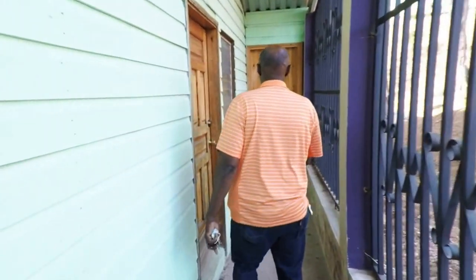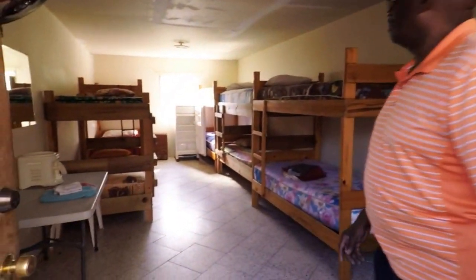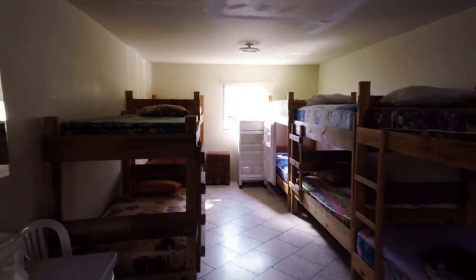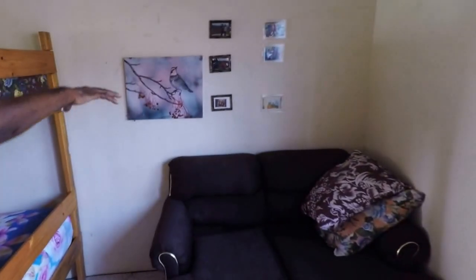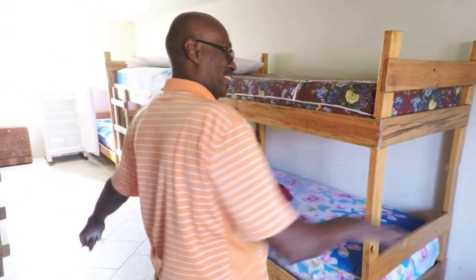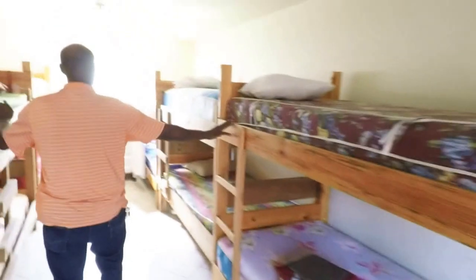Coming right on through, this is the ladies' facility. Again, we have a refrigerator, it's just over there at the time. We used to have another set of bunks here, but my wife removed those, in fact the set that you saw downstairs, and she put a sofa in here for the ladies to sit down to dry their feet when they come out of the shower, or to put their shoes on and so forth. But we have 5 bunks in here.